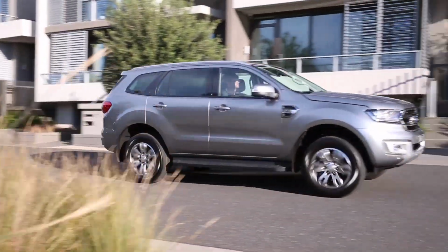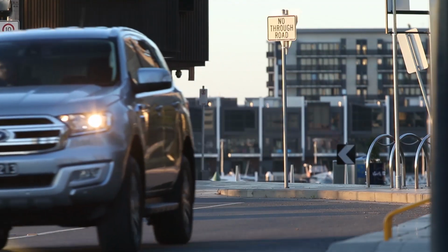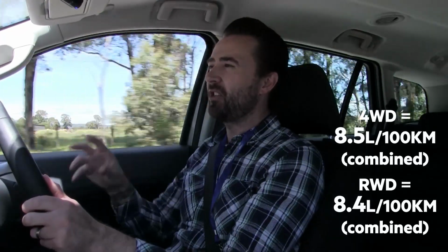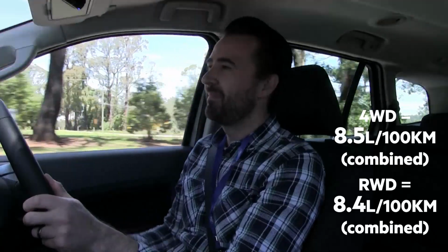We also love them because they're practical. They've got big boots and 7 seats like this one, and it's easy to get kids in and out, and all your gear goes in. Good storage. That's why we like SUVs. And a two-wheel drive Everest is going to save you money as well in terms of fuel. You're not having to drive those front wheels, so you don't have to pay to power them.